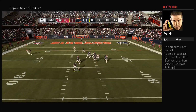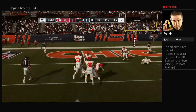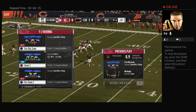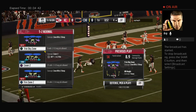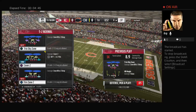From the shotgun is Trubisky, being chased out left. He can run for it, and he will. They're able to convert on third down, and that sets up a first and goal. Now that's disappointing for the defense. They had the advantage, had excellent coverage all over the field, but they let him get away, scramble, and pick up a first down, and inside the 5-yard line.